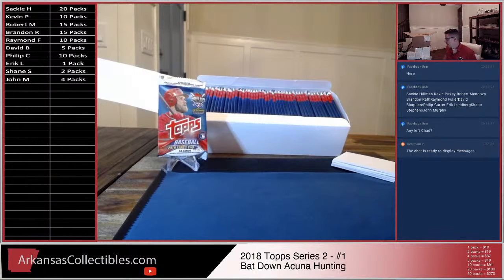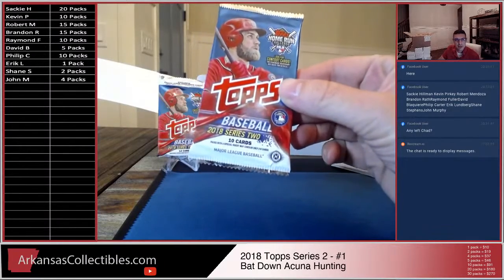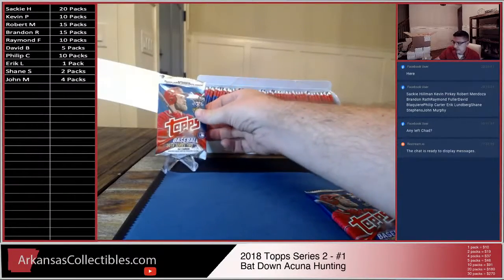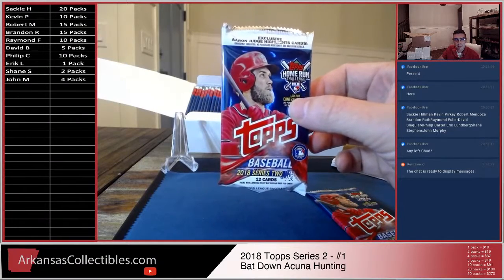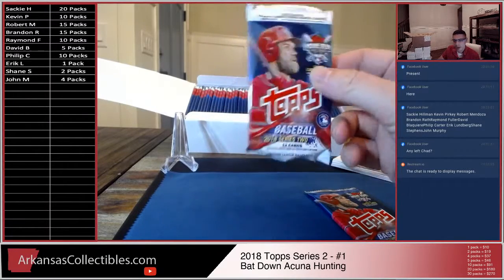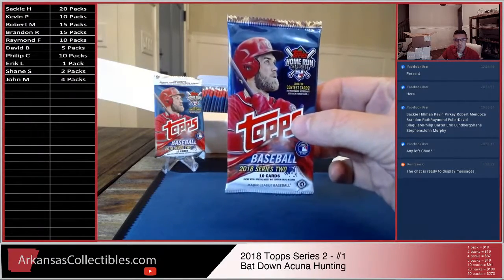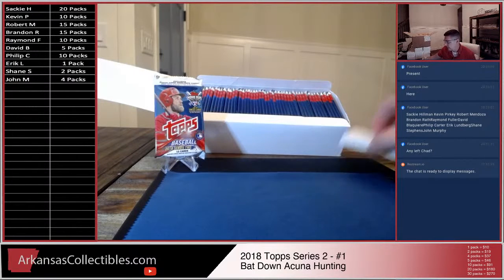Okay. All right. So we're going to start with Mr. Saki with 20 packs. Before I do that, though, I'll show you. So here's a pack from a hobby box. As you can see, hobby boxes have 10 cards in them, and these packs from retail have 12 cards. So there's two extra cards in the retail packs, and hobby has 10 cards. Okay, so just wanted to show that difference.